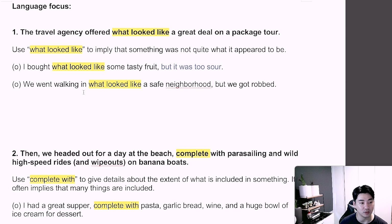We went walking in what looked like a safe neighborhood, but we got robbed. So the neighborhood looked safe, but we got robbed. So it wasn't a safe neighborhood.